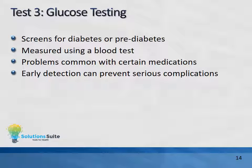The third section in the Health Passport addresses glucose testing for diabetes screening, which is done with a blood test. When you have diabetes, your body either doesn't make enough insulin or can't use its own insulin well. This causes sugar to build up in the blood. Diabetes can cause serious health problems like heart disease, blindness, and kidney failure.